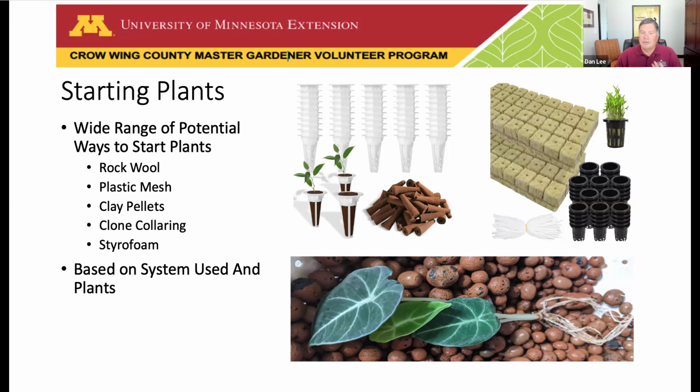Another thing on this slide that I want to mention is something called clone collaring. So some plants you don't have to start from seed. Some plants you can take a small snippet, put it in water, and you can get the plant to grow. And clone collaring is where you'll take a small piece of usually styrofoam or plastic that has a small hole in the center of it, and you plant your cutting in that, put that cutting in water, and you'll let that start to set its roots and eventually transport it over to your hydroponic garden.